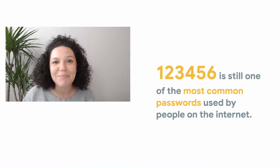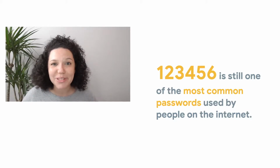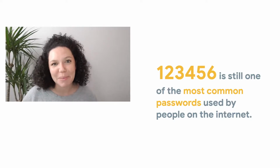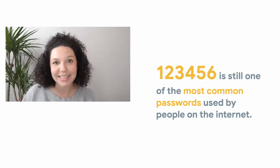Now, I think it's amazing how quickly children seem to be able to use technology. They can pick up any device and seem to be able to use it and know how it works straight away. But it is really important to remember that children aren't always great at using the tools and settings that are designed to keep them safer.